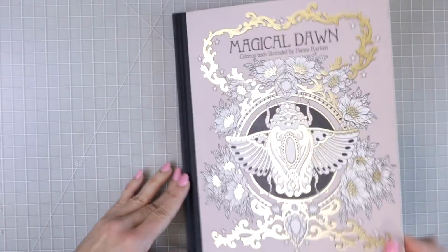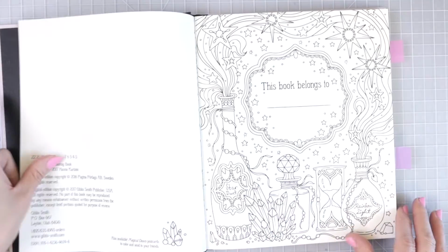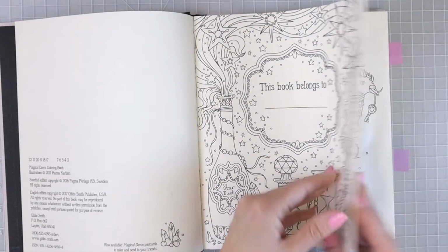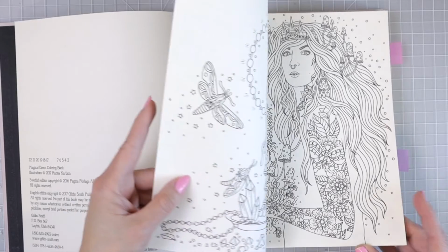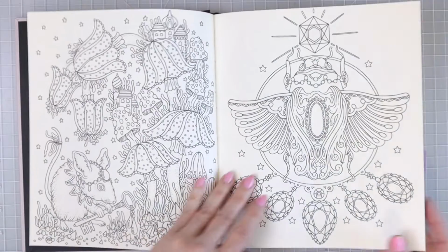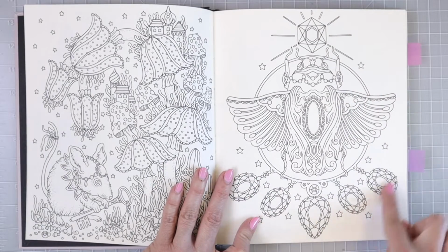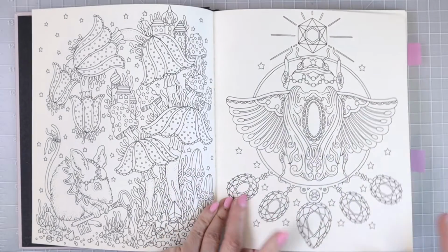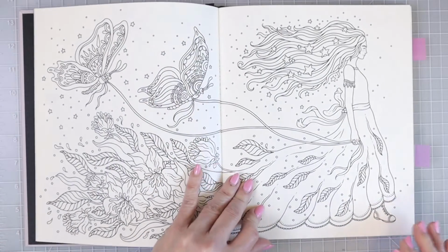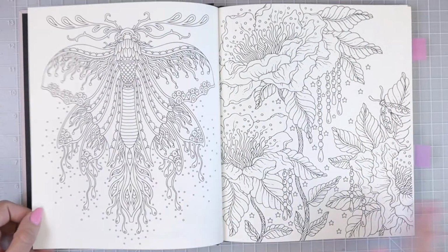I absolutely love working in this book, and it's the one that I have used the most, but there's just so many beautiful bottles in this book to color, and I believe there are some gemstones as well, and then you've got dragonflies, and there's just so much in this book. So already we see lots of gemstones, and I just recently did a tutorial where I showed how to color gemstones, and they are just so fun to color.